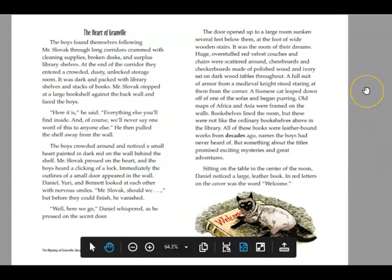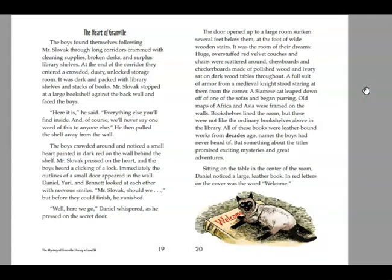The Heart of Granville. The boys found themselves following Mr. Slovak through long corridors crammed with cleaning supplies, broken desks, and surplus library shelves. At the end of the corridor, they entered a crowded, dusty, unlocked storage room. It was dark and packed with library shelves and stacks of books. Mr. Slovak stopped at a large bookshelf against the back wall and faced the boys.